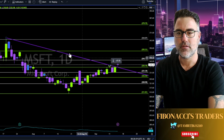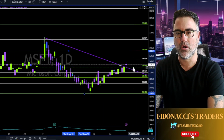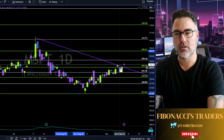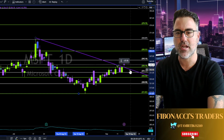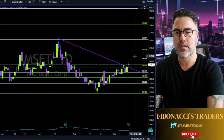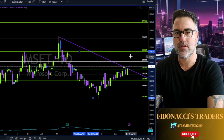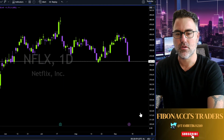Microsoft finally breaking above this purple trend line. 336 is holding, but with a doji, let's see if Microsoft can close this week above this purple trend line, and then we can say that we are heading high towards the 343 and 352.